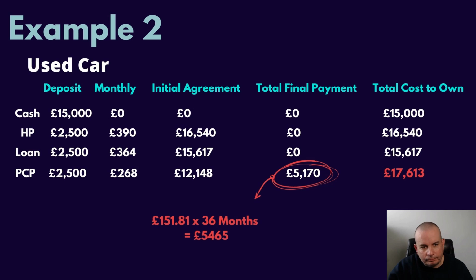Then on the PCP, 2,500 deposit, £268 a month, so it's a lower monthly payment, but then the final payment's 5 grand. If you then refinance that 5 grand by taking a loan over 3 years, that 5 grand costs you 5,465. Total cost of ownership using the PCP is 17,613. So the credit on the bank loan costs you 600 quid. The credit on the PCP costs you an extra 2,000 on top of it. Credit on the HP costs you 1,000 over the bank loan. So you've basically got cash, bank loan, HP, PCP. Okay, hope that makes sense. Can you see where I'm coming from with this?